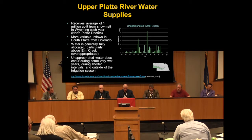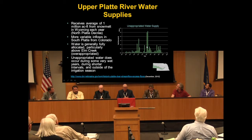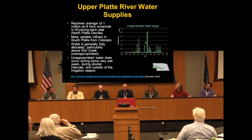But this graph here is showing the results of a study that HDR did for us. And in these years, there was actual unappropriated water that didn't get used by some user. And there's a link here to access this report. But again, the challenges in this basin are that there are competing uses, and usually we use pretty much all the water. But there are again opportunities with these wet years where we can try to grab some of that water and retime it.